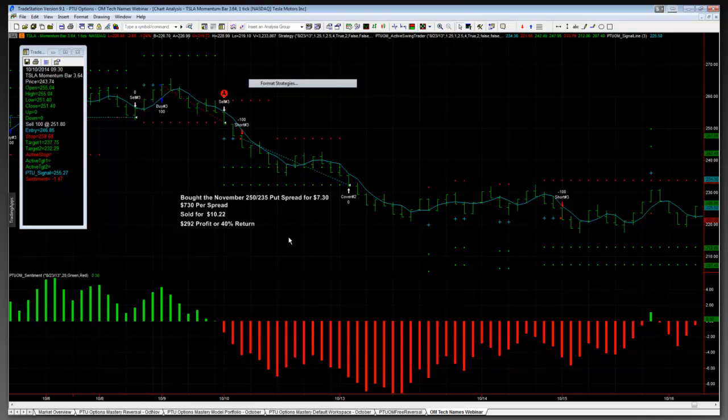Okay, so for $730, I still have control of 100 shares of Tesla stock. Even though it's a spread, we're still controlling 100 shares of stock. Okay, now we went down and hit full target. I booked close to a $300 profit. That's a 40% return.